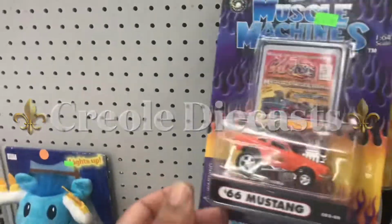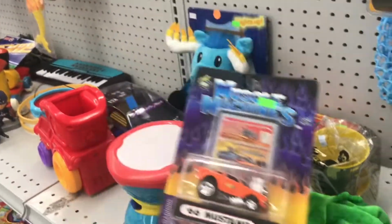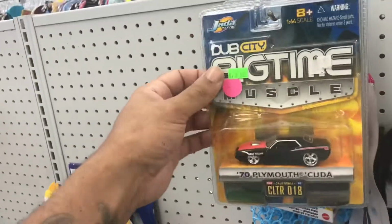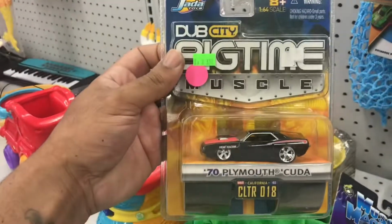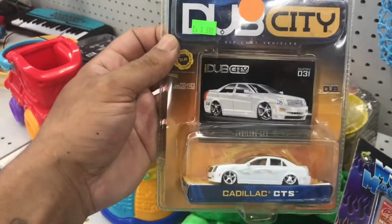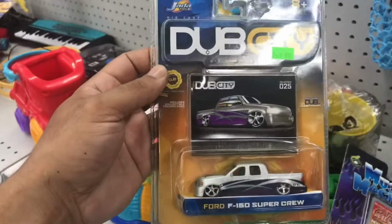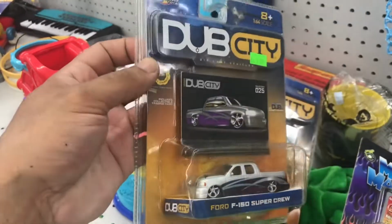Of course I gotta come check out the toys and look what I found. Muscle machines. And some old dubs. That's pretty cool. Definitely gonna pick these up. Very nice.